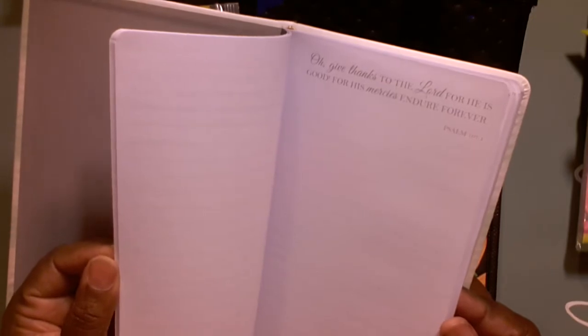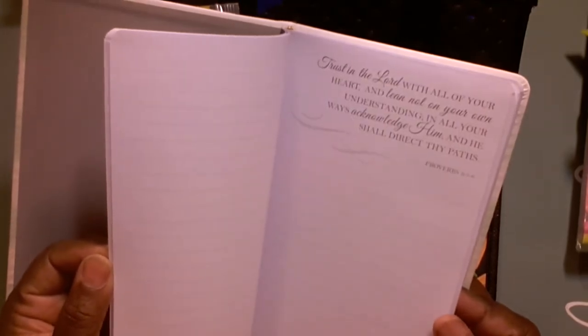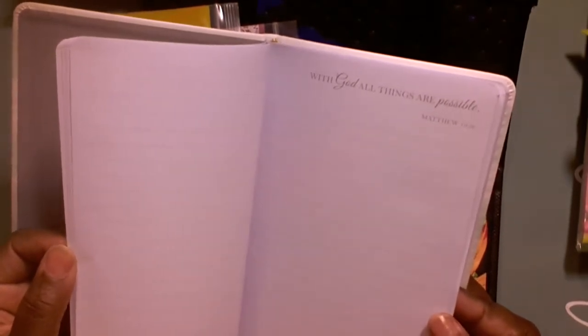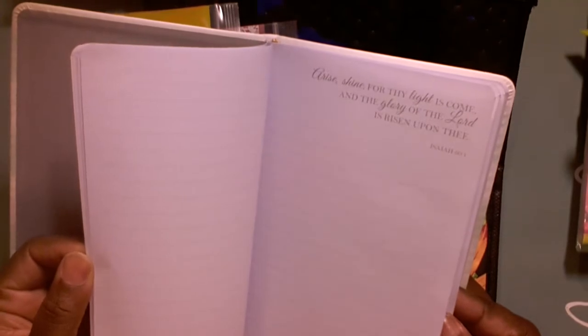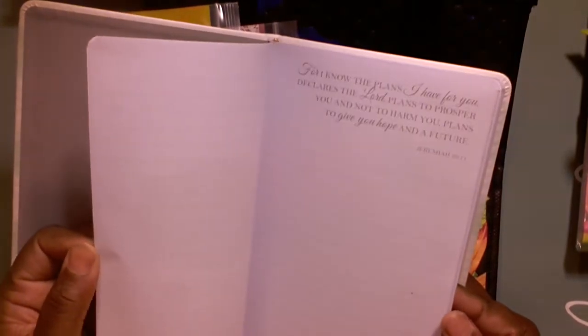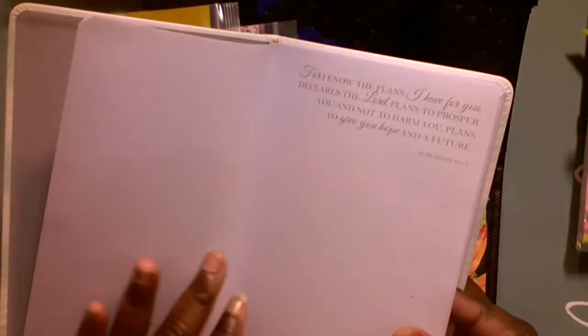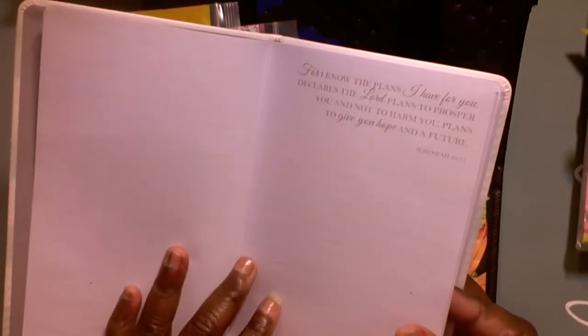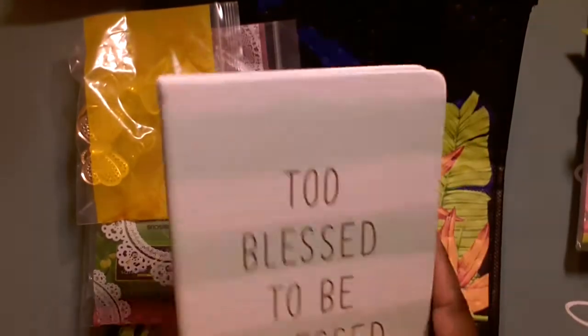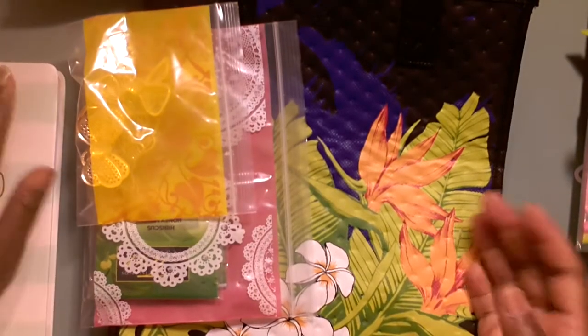Oh, give thanks to the Lord, for he is good. His mercy endures forever. Trust in the Lord with all your heart. Lean not on your own understanding, but in all your ways acknowledge him. With God, all things are possible. Arise, shine, for the light has come, and the glory of the Lord has risen upon you. A friend loves at all times. For I know the plans, declared the Lord, to prosper you and not to harm you, to give you hope and a future. Thank you so much. Yes, I'll be writing in this.